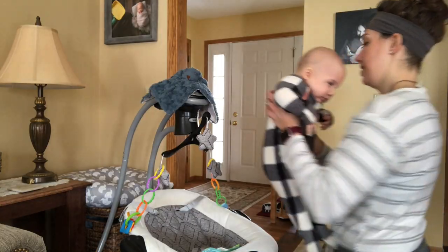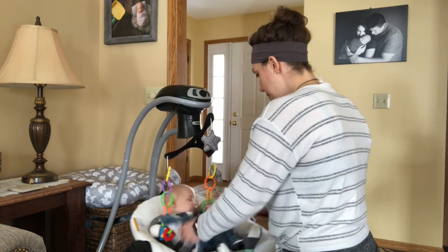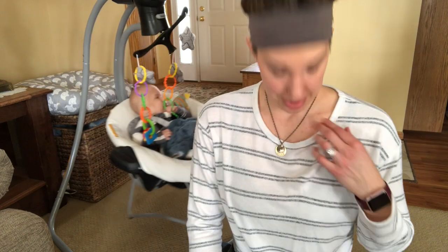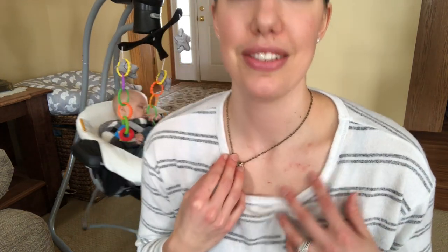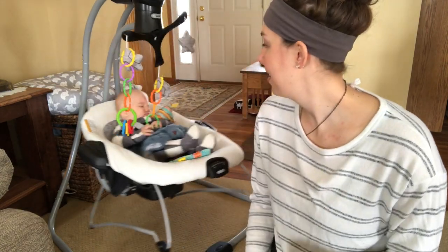Okay, Bubba, here's your spoon. You got that toy already, huh? And your soft puppy. Oh my gosh, you guys, I'm just noticing, look at those battle scars. Jensen's nails are so sharp. They even have a little filer for them. I don't know how they're so sharp. Sometimes we get real crazy and start pulling everything.